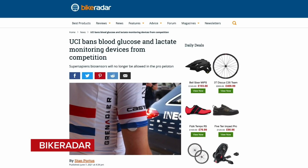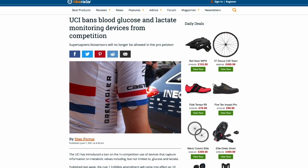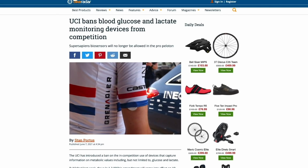No, and also, I can't imagine the UCI are going to like it. Oh, God, they'd be the first to pick up on that. I mean, the UCI have just banned the glucose monitoring sensors in races. So things like the Super Sapiens sensor for measuring your blood glucose, now banned. I'm just going to add that to my list of banned things from the UCI. Yeah, things that the pros can't use, but we can. Get it on the list. Got to go a long way back on this list.